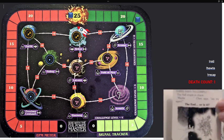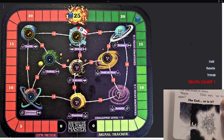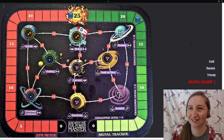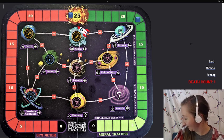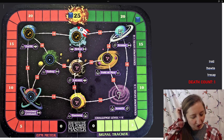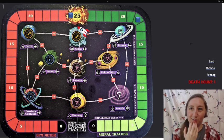The end, or is it? So we basically traveled back in time to the beginning. The evil Emperor Zurg has defeated us. Yes. So we've traveled back in time to the beginning.